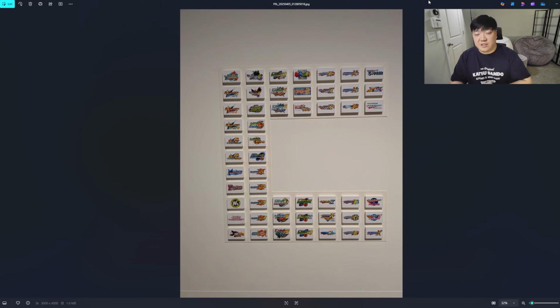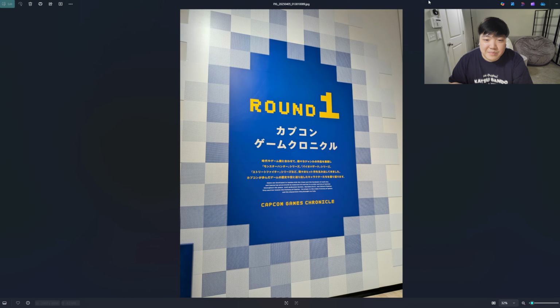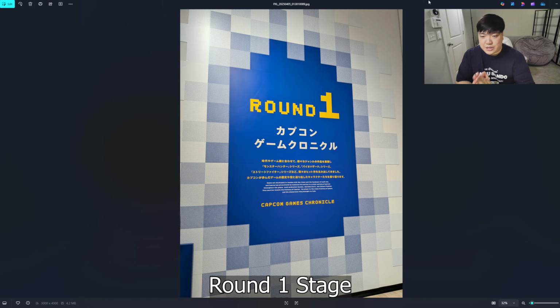Especially these Mega Man logos, man. They always get me every time. I love seeing them. Alright, so then now we kind of start the actual interactive parts of the exhibit.